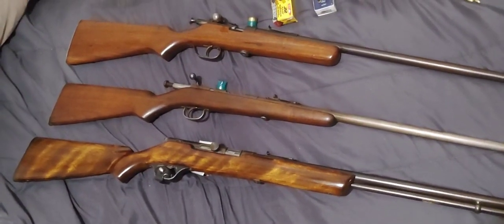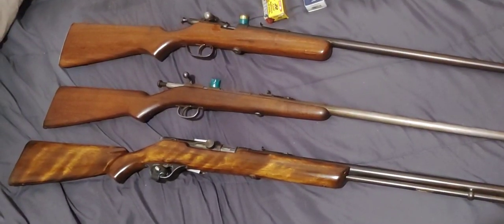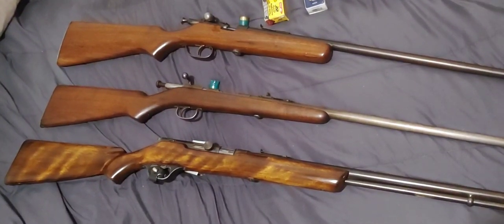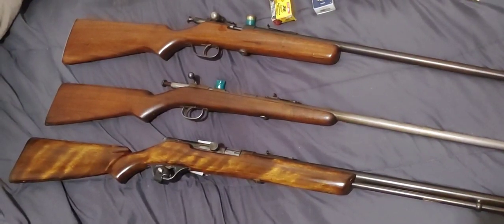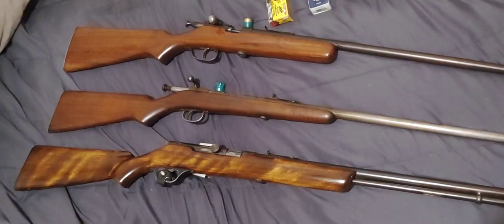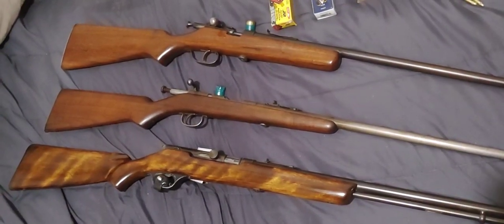Now, I don't know about anybody else's, but there's a lot of 22s out there, and they all shoot really well. They're good little guns, great for getting young people into shooting, that are recoil shy or just getting to learn how to use a gun. They're very safe.